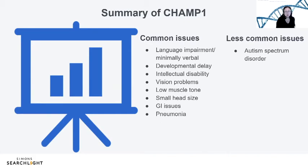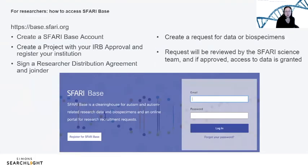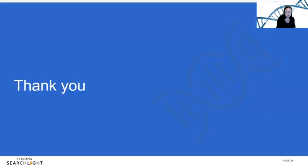So finally, if there are any researchers watching this today, I just want to highlight this URL, base.sfari.org. This is our SFARI Base portal. For researchers, it's very easy to make an account, put in a query, and fill out a research distribution agreement to be able to get the de-identified data. And for those of you who might need induced pluripotent stem cells, you're also able to order those through this portal. So I will stop here and we can answer any of the questions that might have come up.